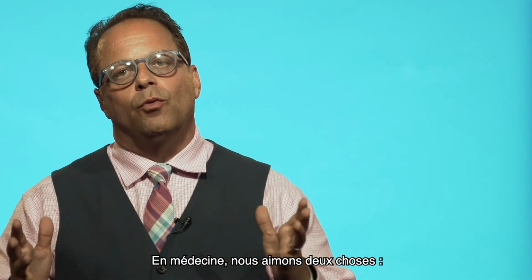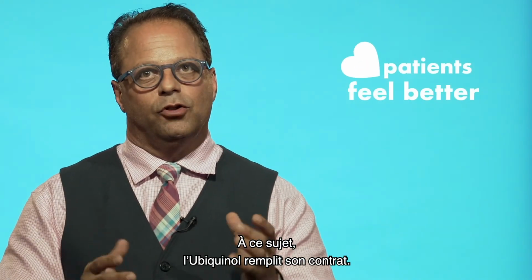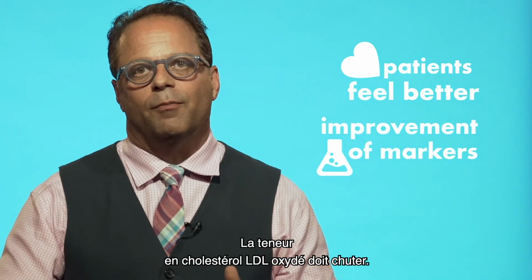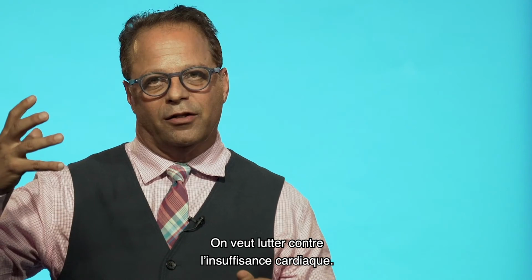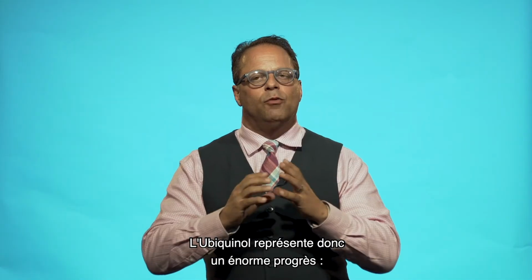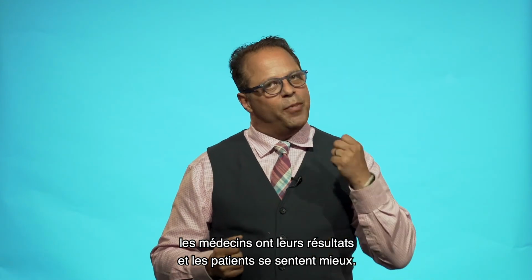So in medicine, we like two things. One is we like the patients to feel better. That's good. Ubiquinol checks that box. But we also like the labs to improve. We want the oxidized LDL numbers to go down. We want the protection from the heart failure. So when ubiquinol came out, it was a huge leap for us because the doctors got what they wanted and the patients felt better.